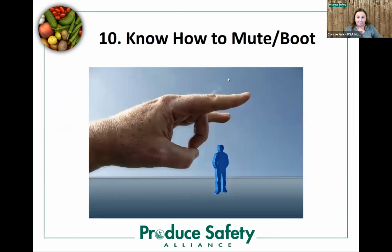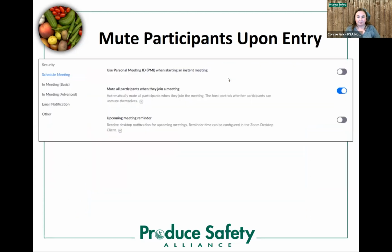All right, and then tip number 10, know how to mute and even boot people if necessary. So it's up to you, but again, when I'm in my Zoom, my online Zoom account, I chose the button that says mute participants upon entry. I would much rather have someone muted and unable to unmute themselves than the other way around.